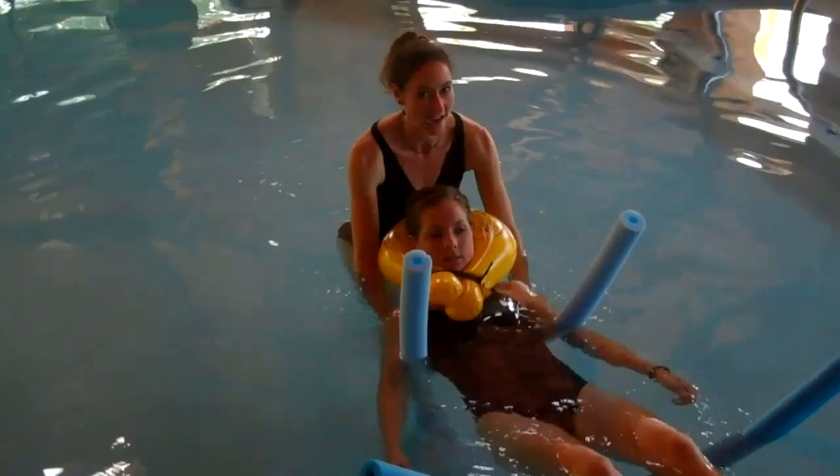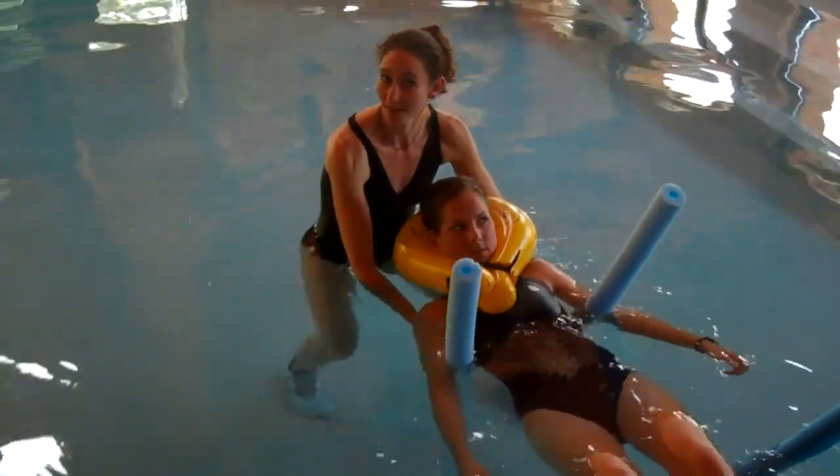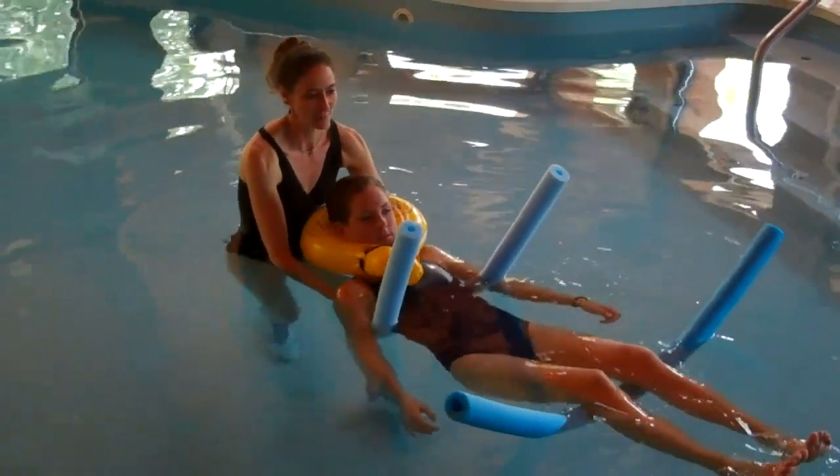It's also very relaxing in the water. People will relax a lot easier in the water than they can on land. Some of these things, especially the spine, the neck, a lot of systemic conditions.